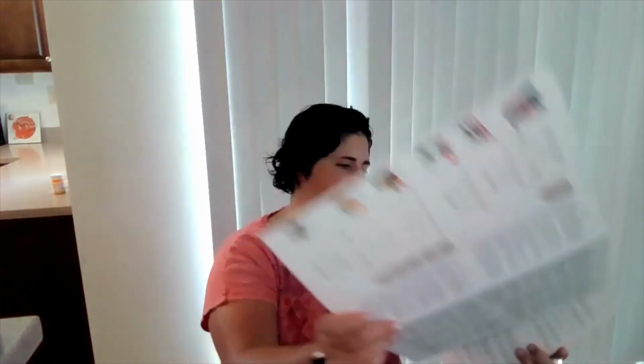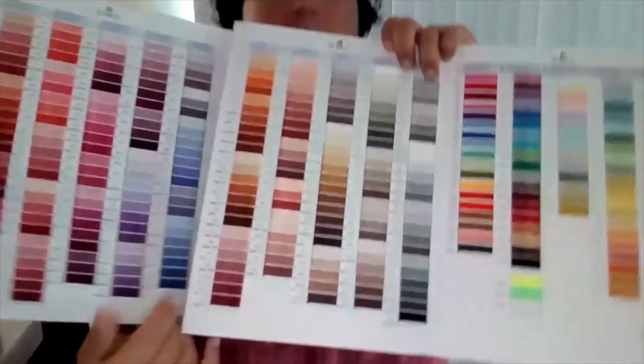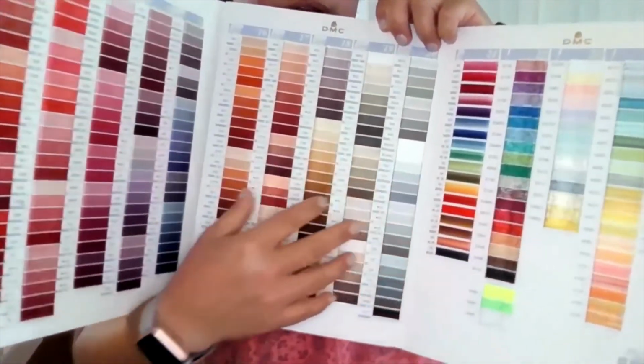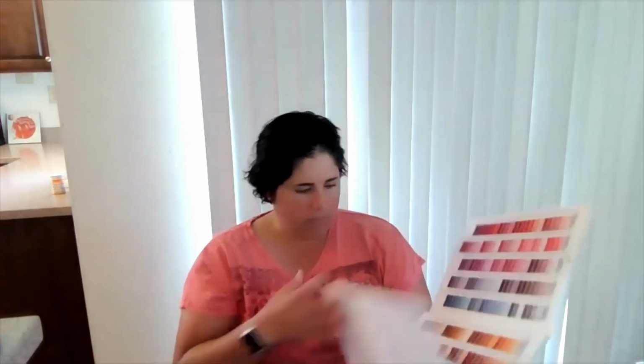It has all of the DMC thread. And then it also has the different types of DMC thread and will tell you which colors come in which type of DMC thread. So over here's some of the shinier. They also have the variegated ones. So this came in the mail. And pretty excited to have this as a resource for me.